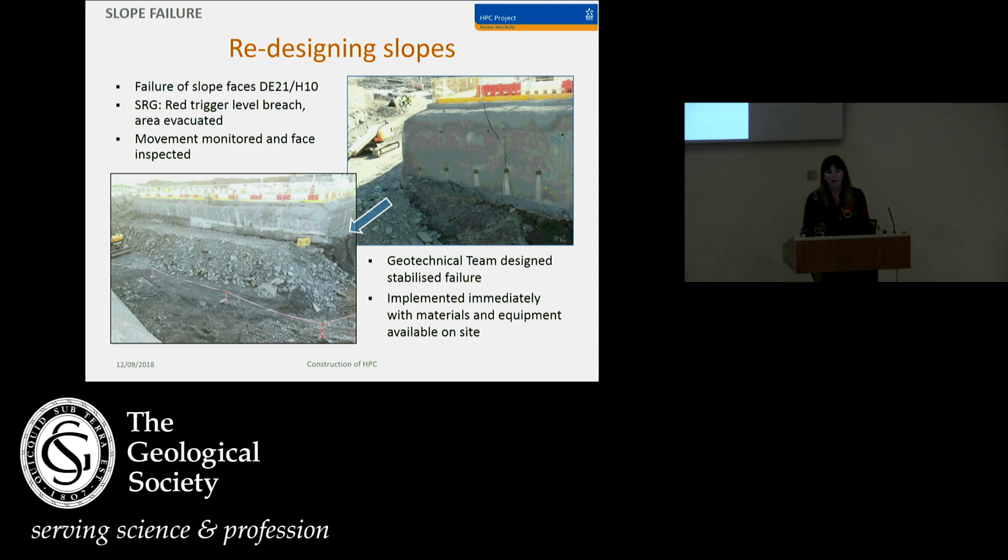And we've also had one failure on one of our slopes where it breached a red trigger. This is DE21 H10 slope in one of the southern galleries. Shortly after excavation, it's an east-west trending slope, so the bedding's dipping into the excavation. There was significant movement and it breached a red trigger on a Saturday morning, as luck would have it. As we work on the weekends, we quickly did a site inspection after the trigger breach, and we found that there was a persistent discontinuity at the toe of where they'd just excavated, and that had caused the movement.